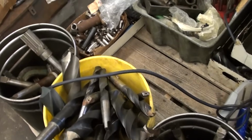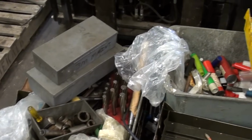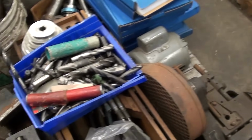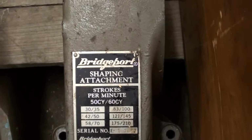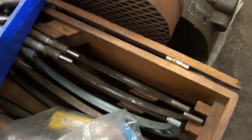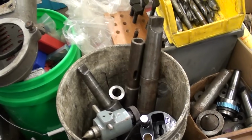Buckets full of drill bits and reamers and miscellaneous cutting tools of all kinds. A whole pallet load here. Micrometers, big ones. Well, what else do you want to look at? I think I've seen what I need to see for now.